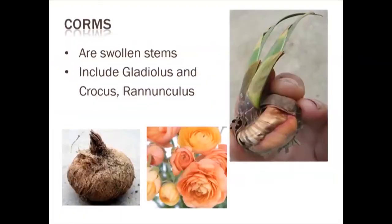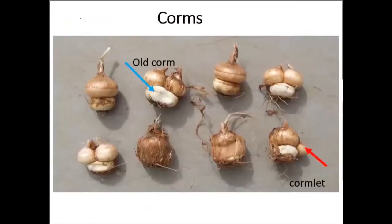Corm is a swollen stem. It includes gladiolus, crocus, and ranunculus. Sometimes they're fairly smooth, like the one you see here. Sometimes they're extremely wrinkled. These are crocus corms. You'll notice on the bottom is an old corm. It's depleted from this year's growth. One or two new corms will grow on the top. Also notice the little cormlet. It's too small to bloom now, but will eventually.